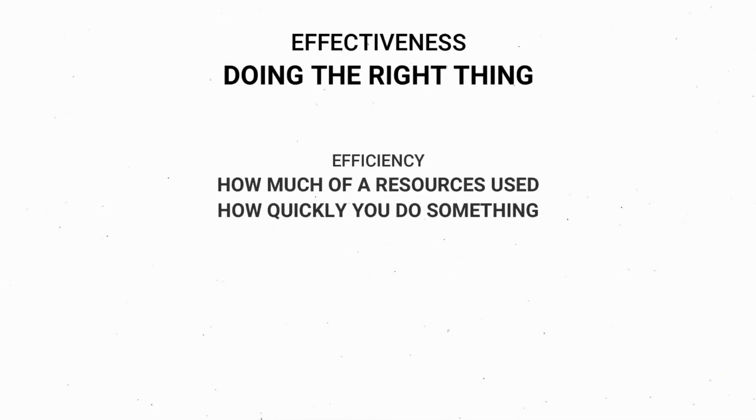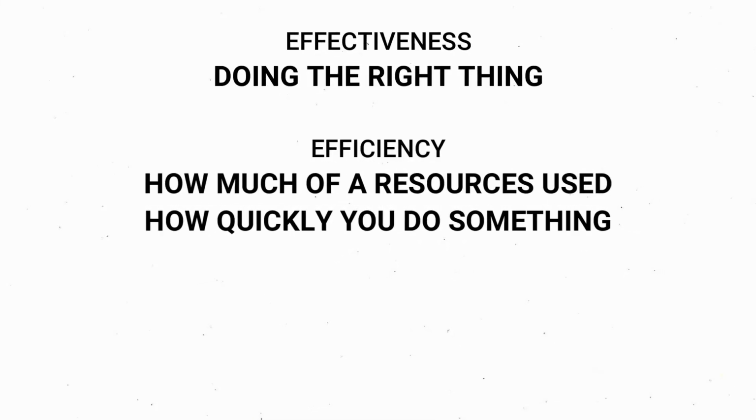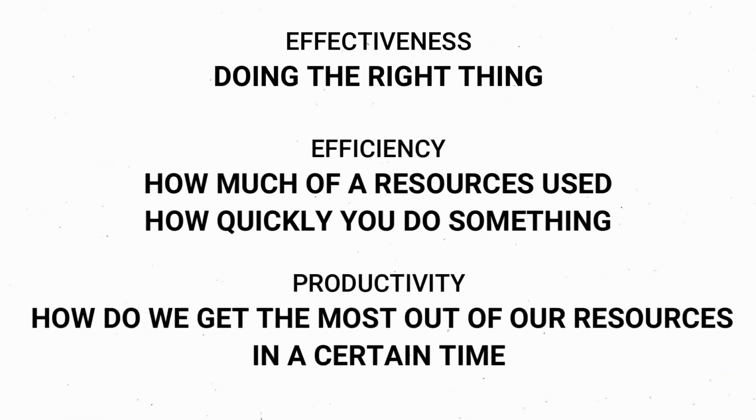So, effectiveness, doing the right thing. Efficiency, either how much of a resource is used or how quickly you do something. And ultimately, it's all about productivity. How do we get the most out of our resources, out of our employees, out of whatever during a certain time period? An hour, a day, a week. How do we increase productivity? That's a prime goal for all managers.